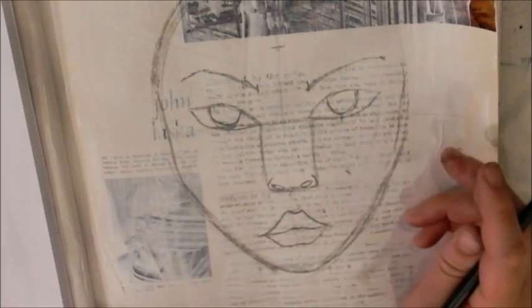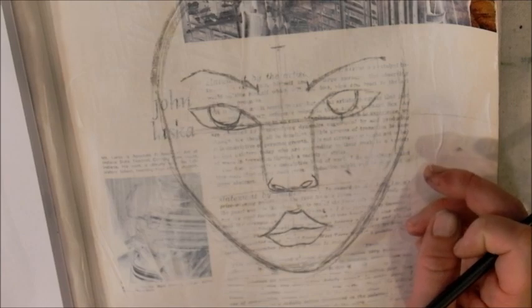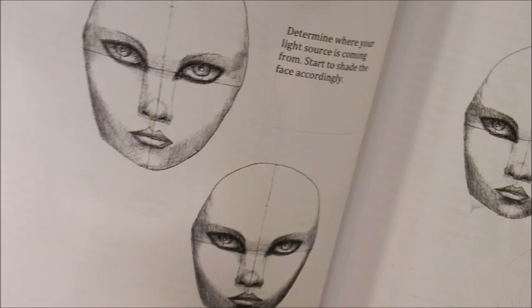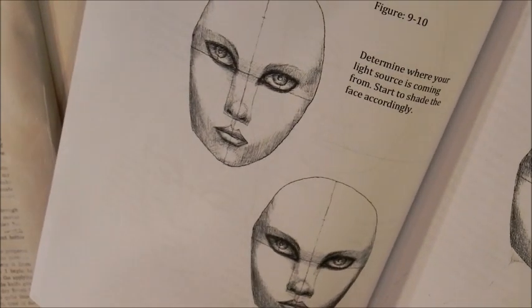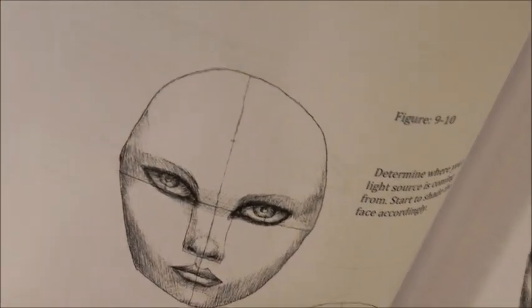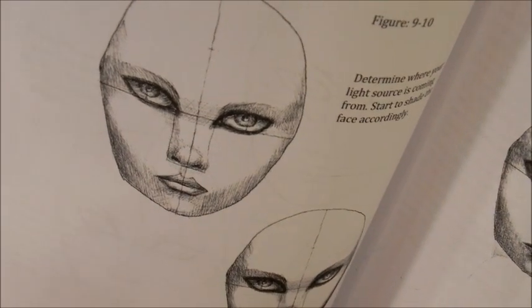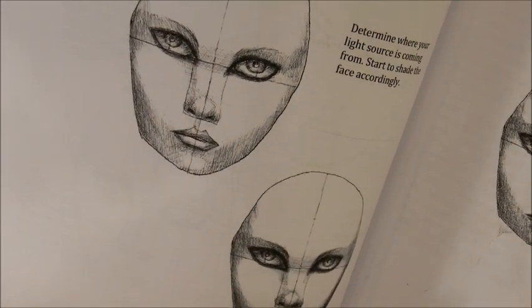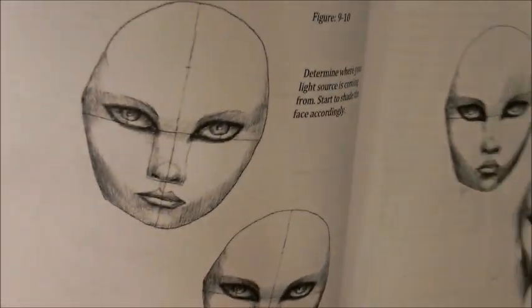Okay. Determine where your light source is coming from. Start to shade the face accordingly. Okay, and this is what he did, gives as a guide. That's pretty generous. There's actually a lot of information there. And if you're way beginner, you're going like, what light source, what shading, what where? And he doesn't exactly tell you where that is, but I will help you out in this instance.